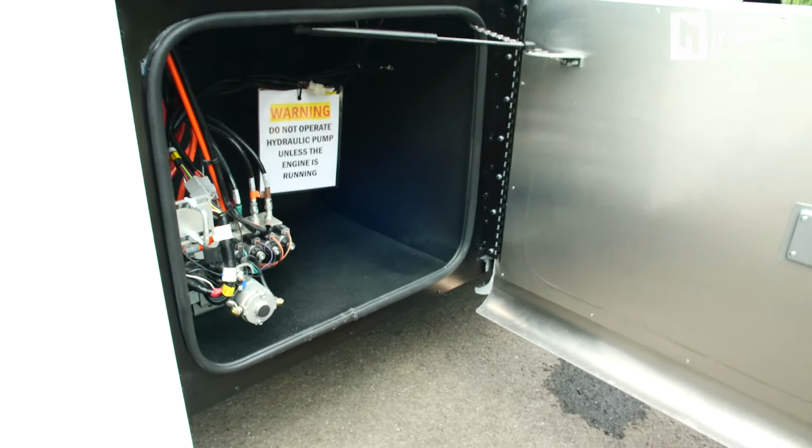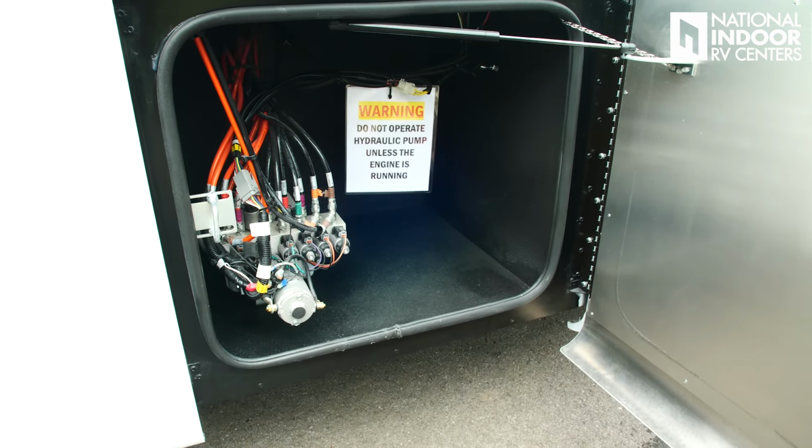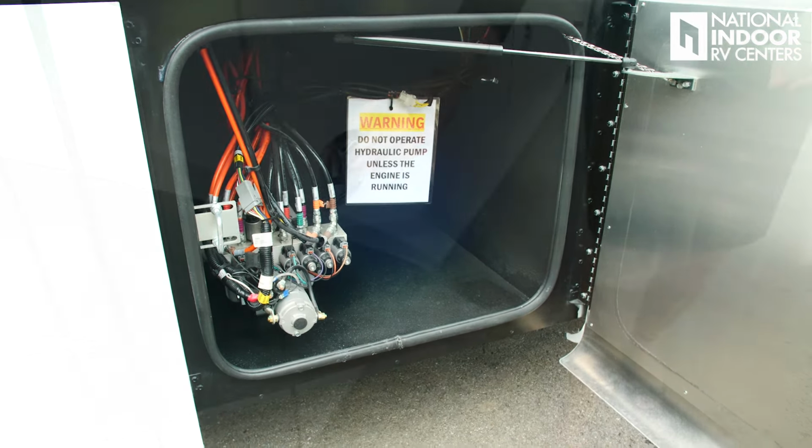First compartment, nice big compartment. We've got our hydraulic pump in there. That's going to be for your slide room and for your automatic leveling jacks.